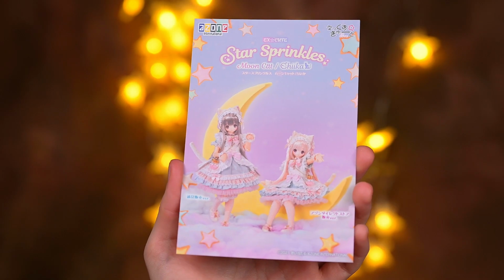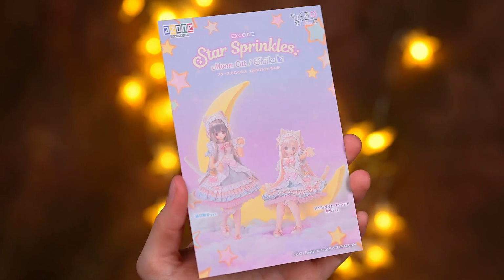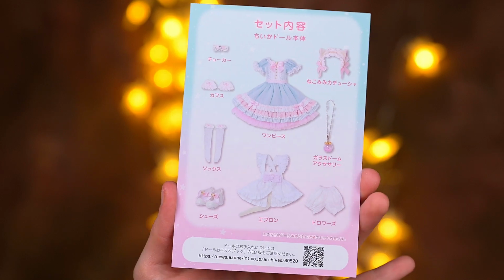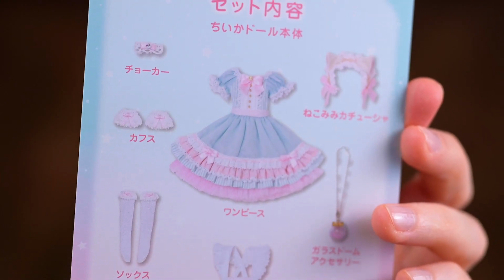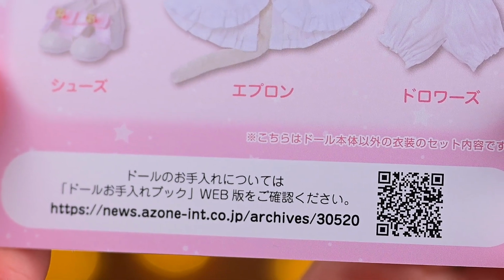With the doll we got a card with a big picture of two Chiika sisters we saw on the back of the box, and on the back side is an illustrated set of her outfit. Everything looks so cute and sugary. Lower is the familiar QR code that links to the doll's maintenance guide.